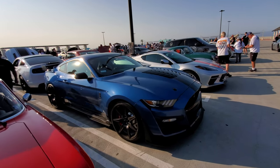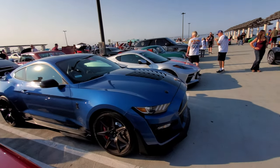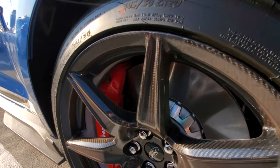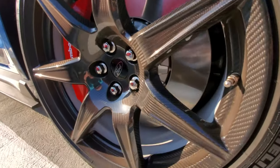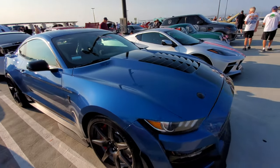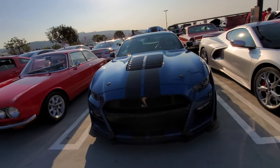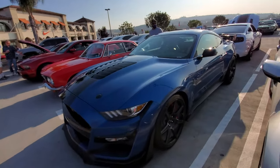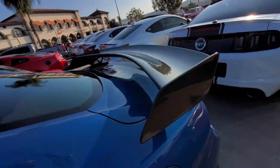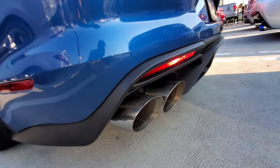Speaking of muscle, check out the new Mustang GT500. This is the most powerful factory Mustang ever made. It's making nearly 800 horsepower. And check out, he's got the carbon fiber wheel option. Check it out. Carbon fiber wheels. Yeah, and the big Brembo brakes on there. This one is fully loaded. It's got all the options. Nice big carbon fiber wing in the back as well. Huge exhaust ports.